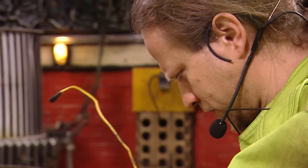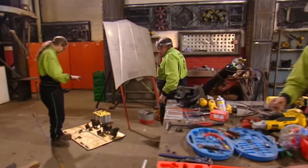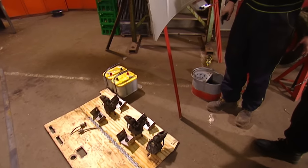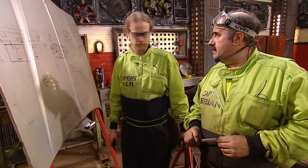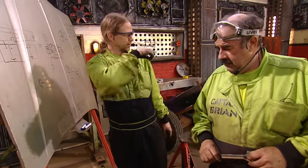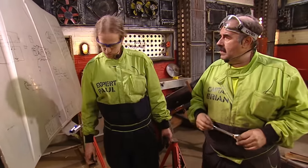Captain Brian is growing more impatient with his methodical expert. How's the wiring coming on? Is that it? That's how it's all going to be mounted. Right. How long is it going to take to actually wire it? We're only looking at about 3 hours left. So, I think it'll take about an hour. Okay, so we're down to do that bit, and then we've got to run the cables to the switch at the front. Well, one of us can be doing that.